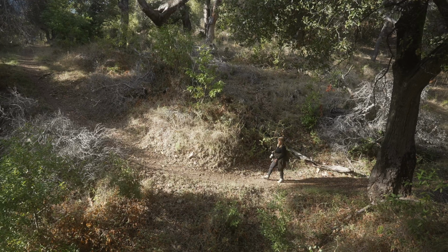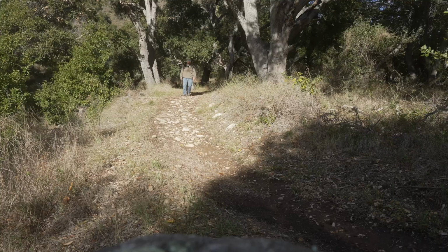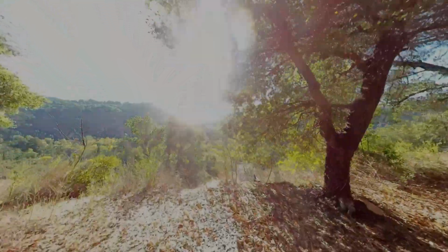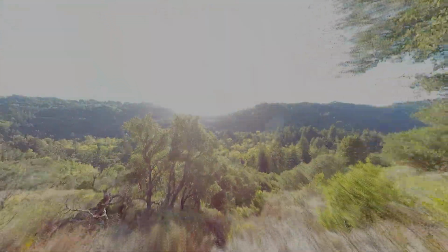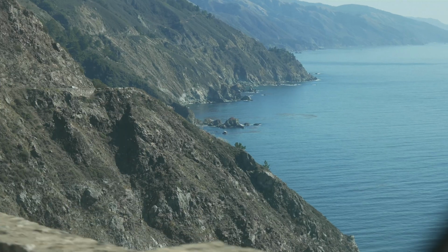Here we go. I love this time of year. It's definitely cool and perfect for hiking. And as the weather continued to be beautiful, we found our way to the beach.